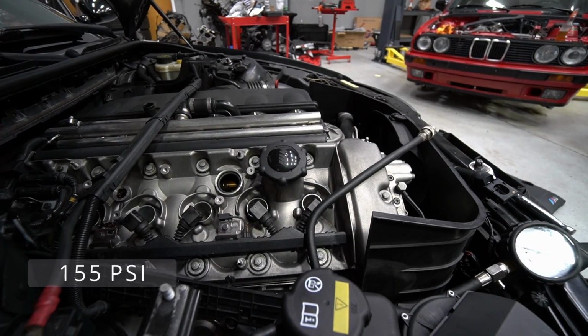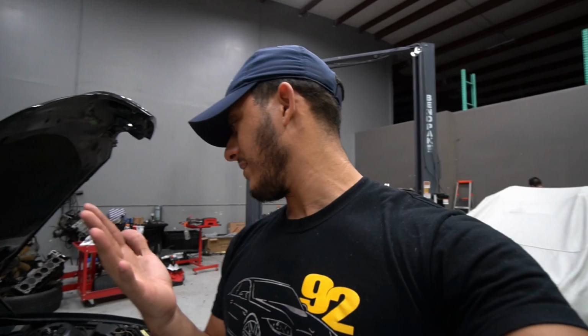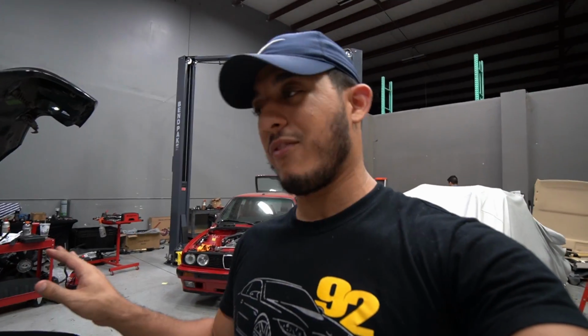It's 155. Well, that is some exciting and good news. 155, 155, 153, 160, 160. Forgot the other one, but there's no extreme variation between cylinders, so we're in the green, boys.